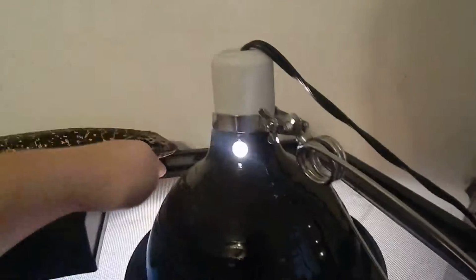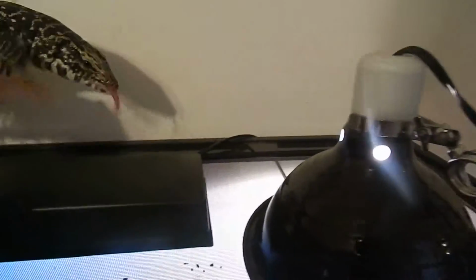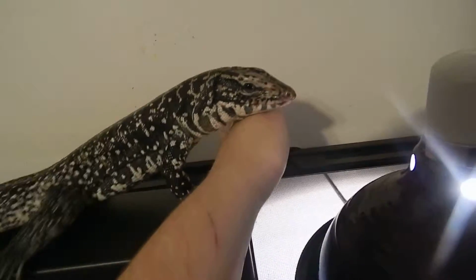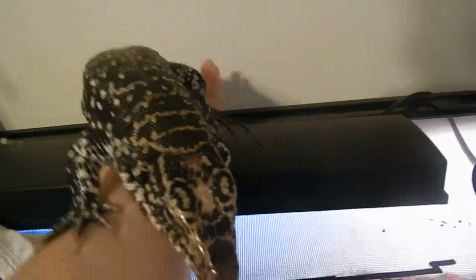Alright, I'm gonna keep an eye on him. You gotta stay, buddy, or I got to push it back up. You cannot be crawling over here. That's hot. That is very hot. All these scratches are from my other Tegu.